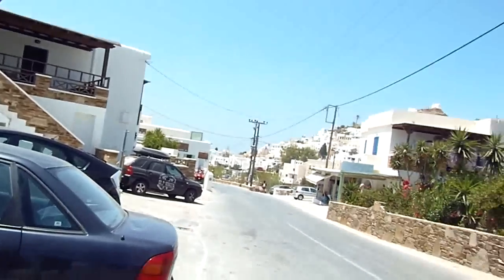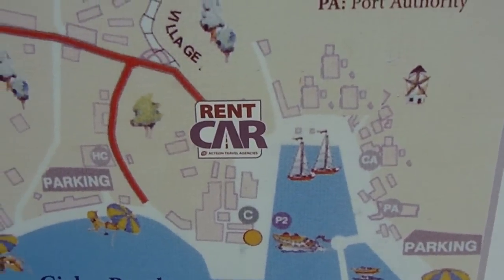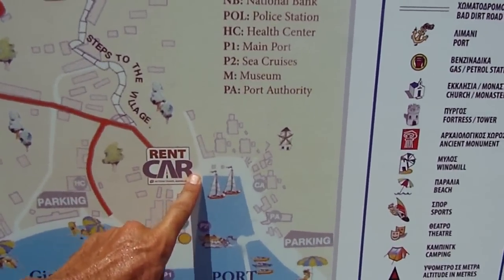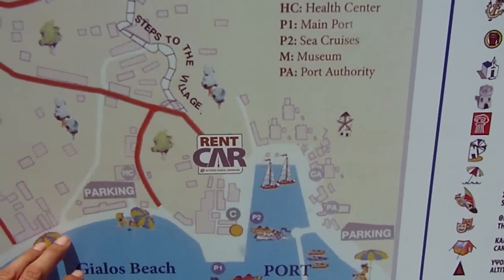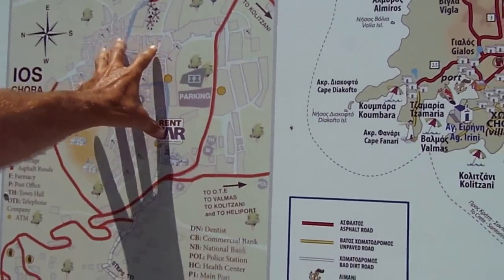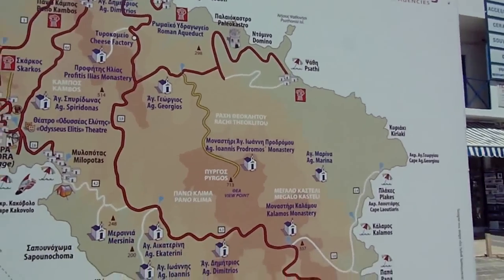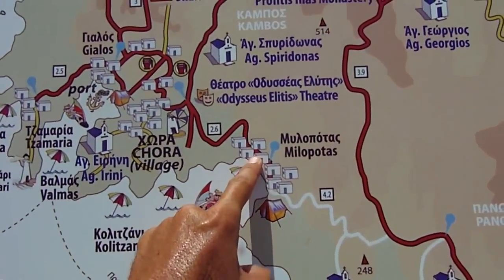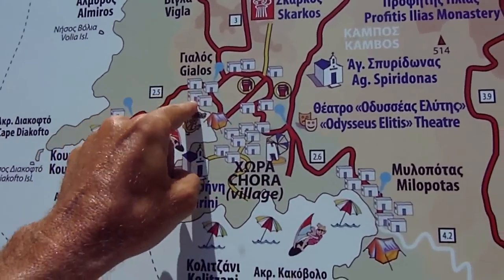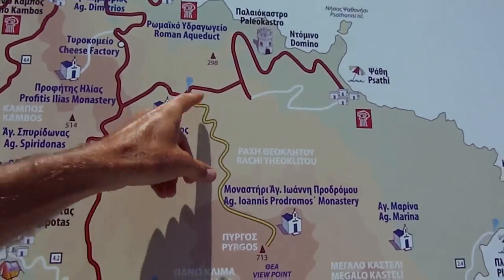And so this is the village of Hora. It is now downhill to the port. And so I'm now at the port town, which is called Ios Village. Here I am right here. There's the port, Gialos Beach, and the village of Ios here. Here's Hora, where I showed that market. And then here's the whole island of Ios. Milopotis Beach, that's where I started this video and started biking up the hill to Hora, and then down the hill to the port, and then the other roads and beaches and everything.